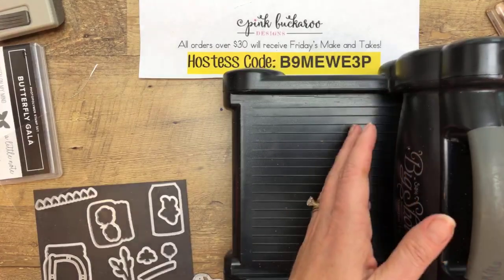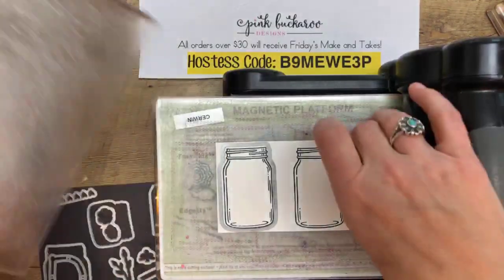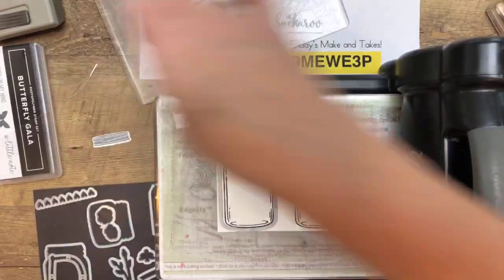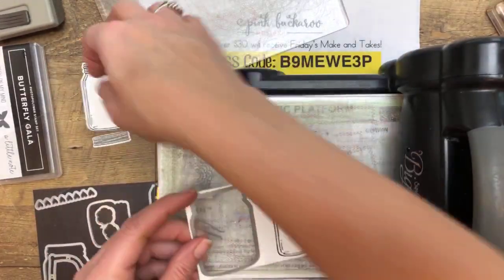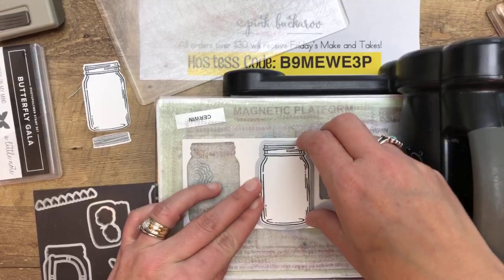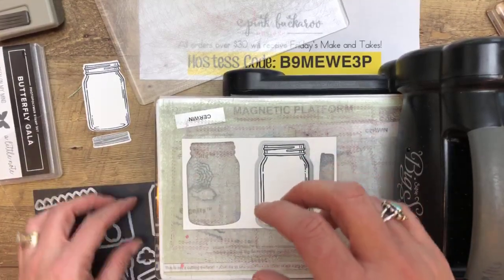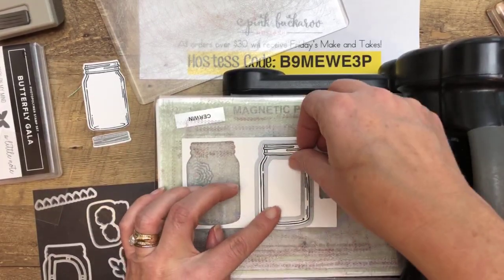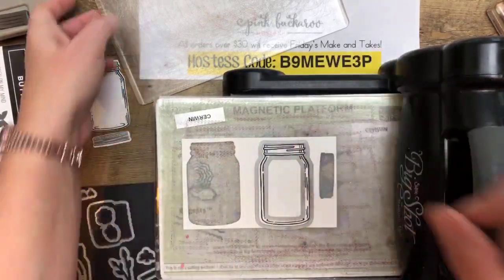Run it through. And I might have let that one jump up a little bit too high. Nah, that looks cute. All right, let's take this one out. Now I'm going to put this one on top of this one, but I'm also going to put this one, and this is going to cut out the middle of the jar so we can see through it.